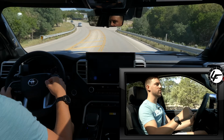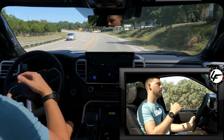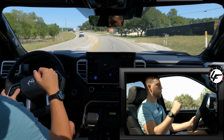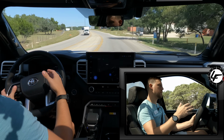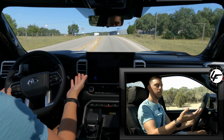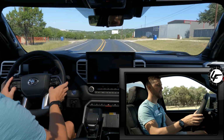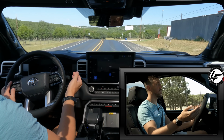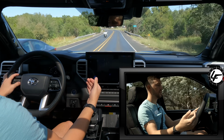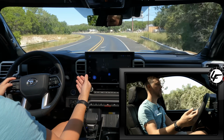Now, all these Tundras are pre-production models. So there's a few things about them, especially on the software side of things, that are throwing a wrench in the system for me. I wasn't able to customize a heads-up display on one of the models, and that's okay. I mean, it's pre-production. My expectations are not that high, but interesting is that this is saying that there's a trailer hooked up. My fuel economy numbers are not going to be as good as they should be because it thinks there's a trailer hooked up, and I don't know how to override that.